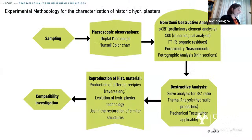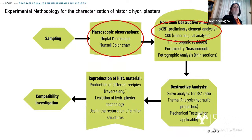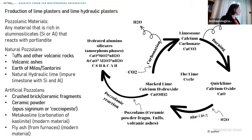So during my PhD, I will use a set of archaeometric techniques to identify several physicochemical and mechanical characteristics of the historic material. And with this data, I will fabricate several different recipes for the reproduction of the historic material so that we can better understand the evolution of plaster technology in Cyprus and investigate their application for the restoration of similar structures. Today, I will present to you the results of microscopic observations, portable XRF analysis, and X-ray diffraction analysis.